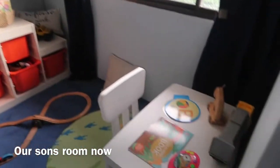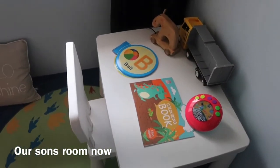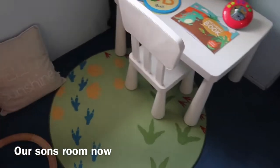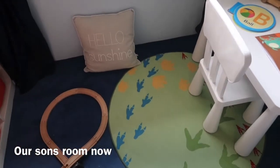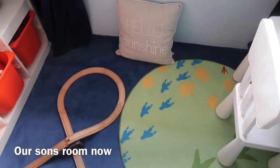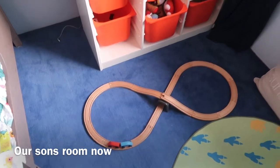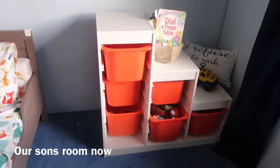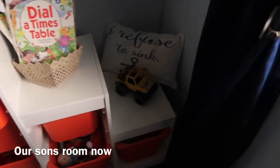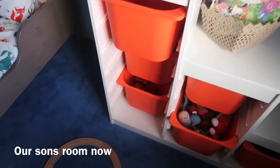And this is his playing table, and he has got his cars there and his toys. And that's his pillow. When he's playing down, he can relax using that pillow. And this is his toy. And that's his storage boxes, guys. And his door boxes with some toys in it.